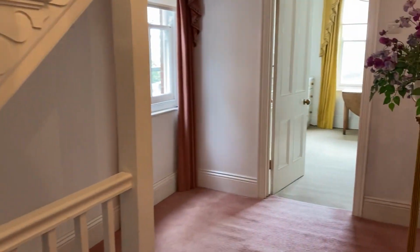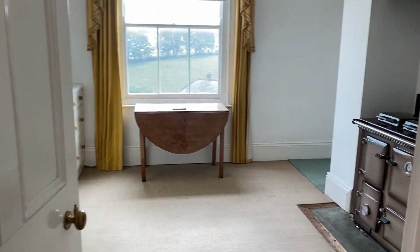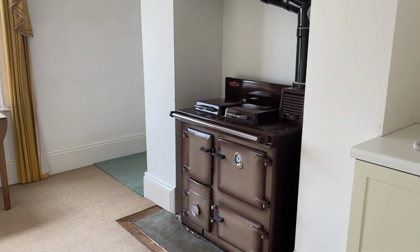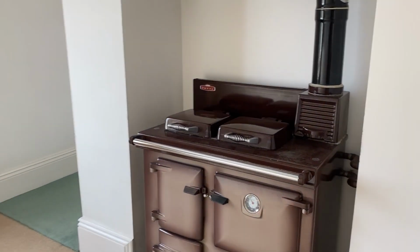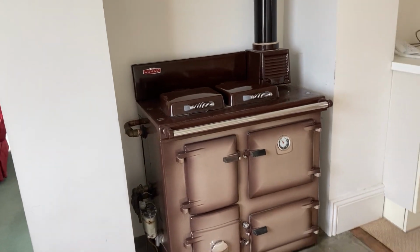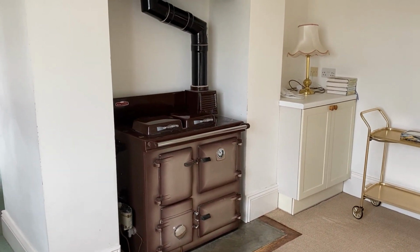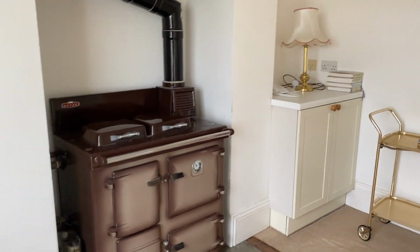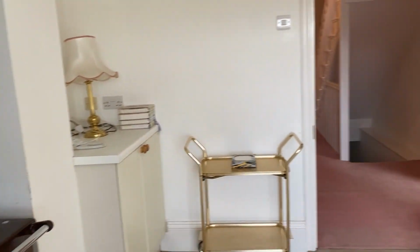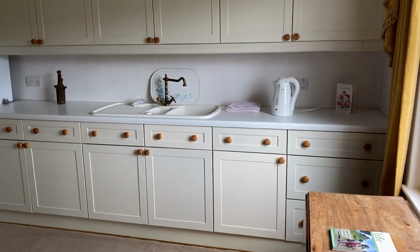I'm going to take you straight into the kitchen. You'll see here you've got a Raeburn. Now, the Raeburn runs the heating system, which consists of the Raeburn and one radiator. So, there is definitely room for scope with a nice new heating system. I would imagine a nice new gas boiler. There's gas to the road, but unfortunately not to the property as far as we know.